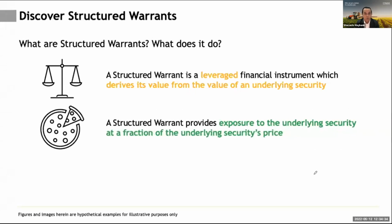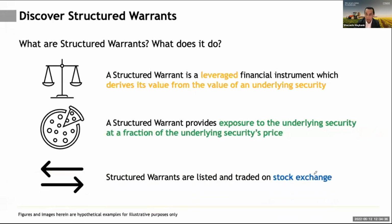How call warrants work is that the call warrant price goes up when the underlying price goes up. But for put warrants, it is the opposite. Put warrant price goes up when the underlying share price goes down. Those are the two types of structured warrants, and it's pretty straightforward, right? So structured warrant price is dependent on the price of the underlying shares.